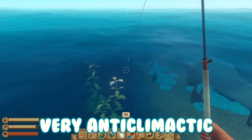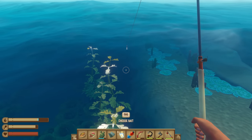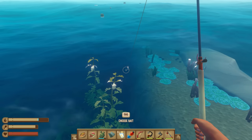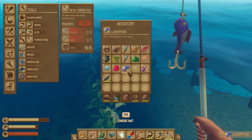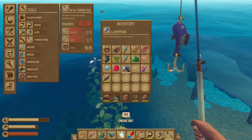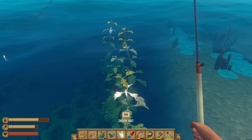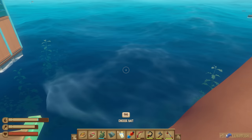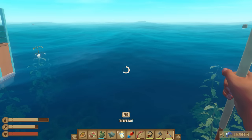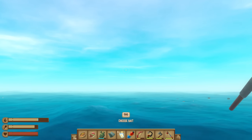Very anticlimactic. It is, isn't it? Come on. Something good. Yes! I got a lunar fish! Oh my goodness. Well, this is nice and relaxing. Yeah, I was about to say, I'm just gonna back up the raft and continue us somewhere. Yeah, I've got another lunar fish. Excited! Take us out! I need to be in a different place!